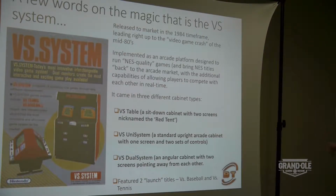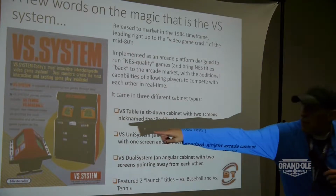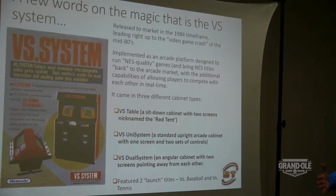The Versus Unisystem is the Versus system just in a regular Nintendo cabinet, like a Donkey Kong cabinet. Standard upright. It had a control panel that allowed for 2 people to play at the same time. And then the Versus Dual System, which you probably don't see very often, is this cabinet right here. That was actually a double wide arcade cabinet with 2 monitors that were angled a little bit to allow 2 people to play at the same time, to get that alternating or competing perspective without having to sit down, or without bleeding over on each other, or without forcing 2 people to look at the same screen and try to play their portion of the game on one screen.